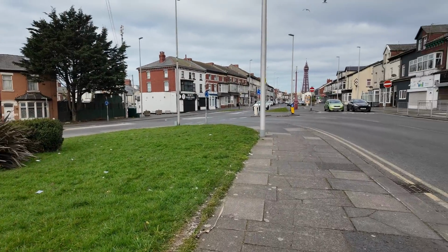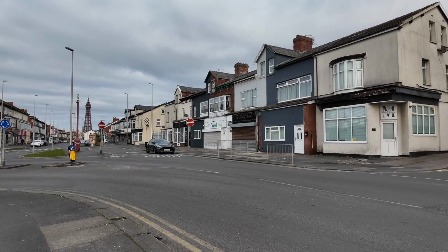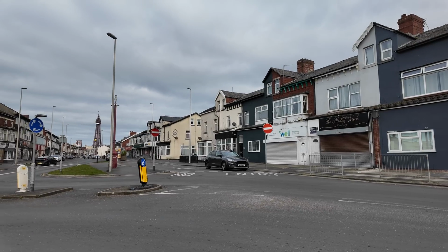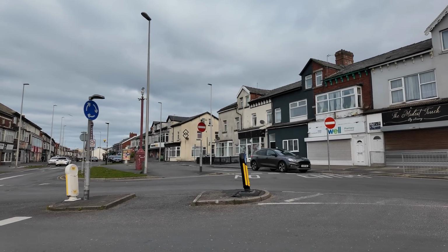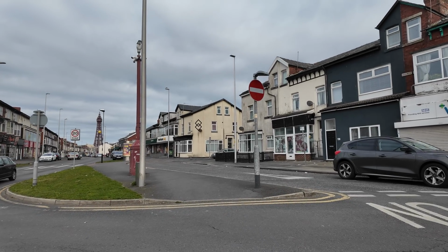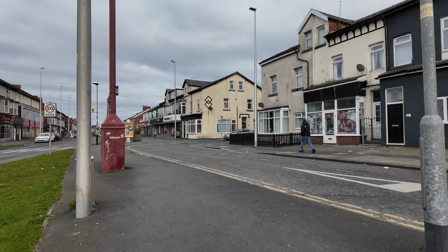Now, I have done quite a few videos down Central Drive before, and it is the butt of all jokes in Blackpool. Lots of people make fun of it because it's a little bit run down. And we do have 3 quite large convenience stores. We've got a Morrison's just up here. That'll probably be the first one we see. We've also got a Tesco Express, and there's also a Cost Cutter, and they're all spread out.